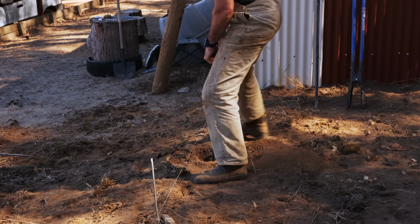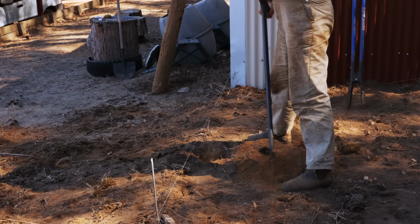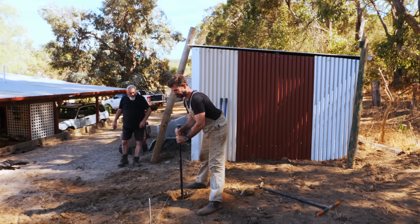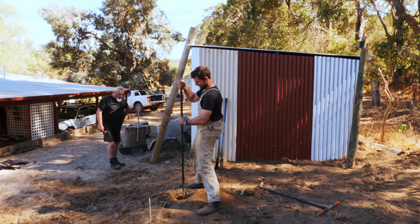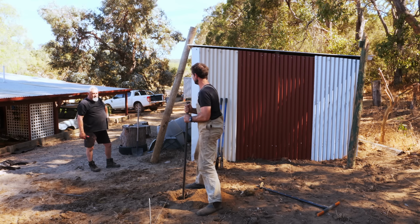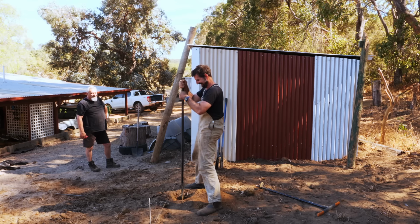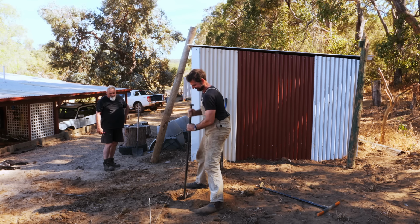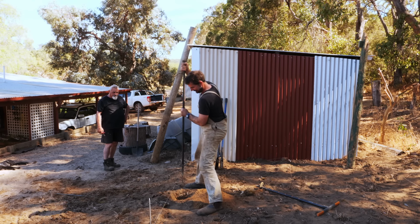I don't have the luxury of a mechanical auger, and the summertime ground is hard. Well, it looks like you're never too old to be done with crowbarring. Right around, Don, do you want to have a go? Sometimes you're too smart to have a go. You're a bit younger than me. That doesn't feel like very much, mate.